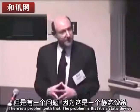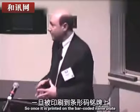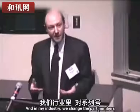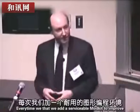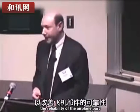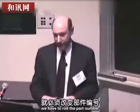And there's a problem with that. The problem is it's a static device. So once it's printed, that barcoded nameplate, that's the way it is for 20 to 30 years. And in my industry, we change our part numbers to make it more complicated. Anytime that we add a service bulletin or mod kit to improve reliability of an airplane part, if we change form, fit, or function of that part, we have to roll the part number.